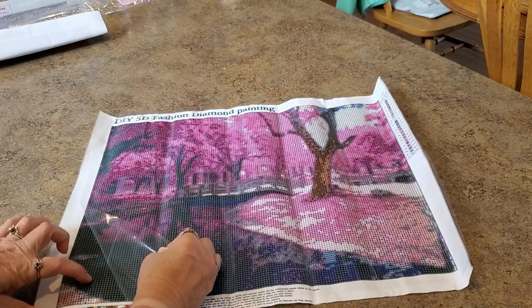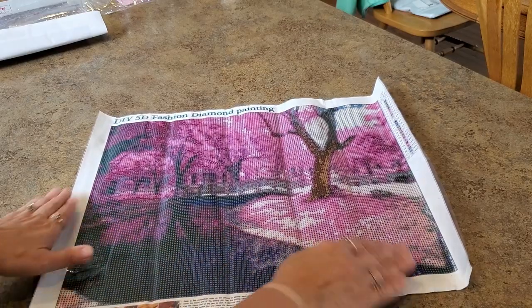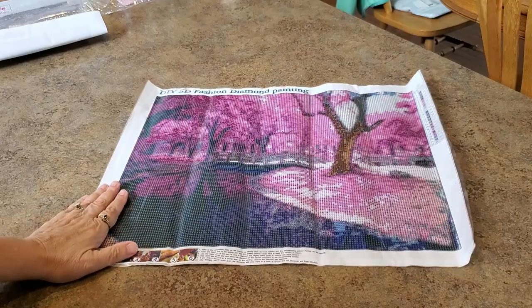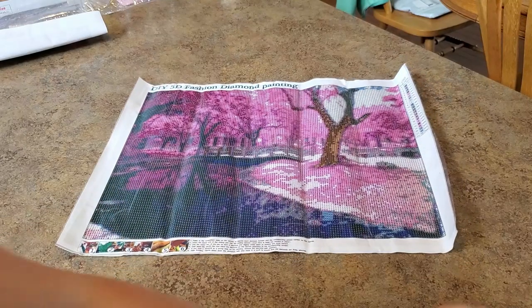It is poured glue. It's sticky. Of course it's sticky. It's got a couple of little fold lines, but they're going to come out quickly. This is such a soft canvas. It's really a nice canvas. I like that canvas. All right.